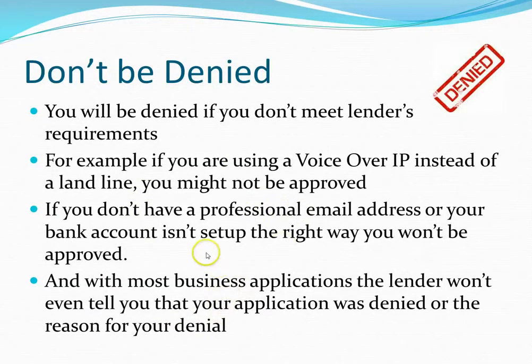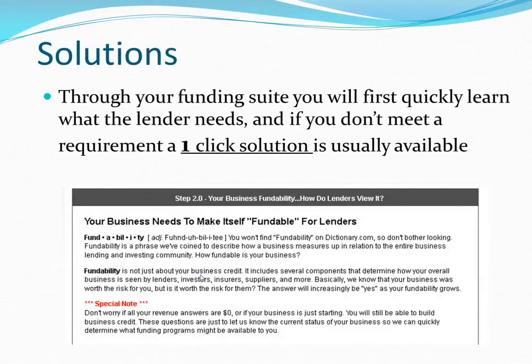So in this kind of environment, it's tough, because if you apply and they turn you down because your bank statement isn't listed the right way or you don't have a number listed with 411, well, these are very minor things, and if you don't know these are the reasons for your denial, you may never know. So this is part of why we lay this out for you in the funding suite. We do what no one's ever done before. We actually explain to you the exact criteria of what they're looking for. We even help you meet the criteria so that we know you'll get approved and you won't be denied.